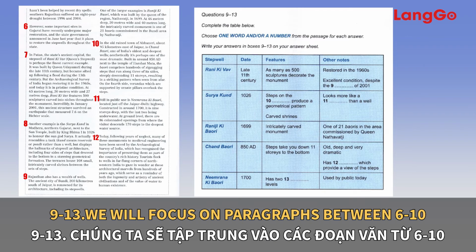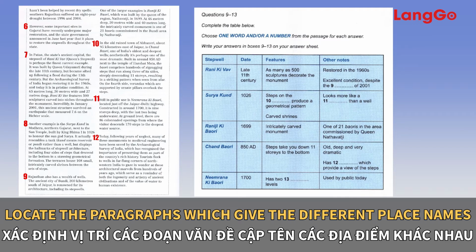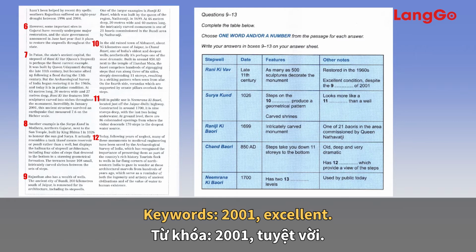For questions 9 to 13, we will focus on the paragraphs between 6 and 10, each of which describe a well-known well. Locate the paragraphs which give the different place names and pay attention to dates and numbers in the text. Question number 9. Excellent condition despite the blank of 2001. Our keywords here are 2001 and excellent.